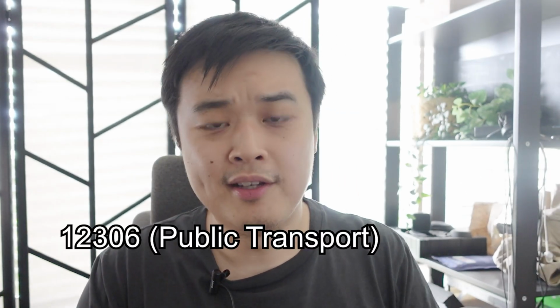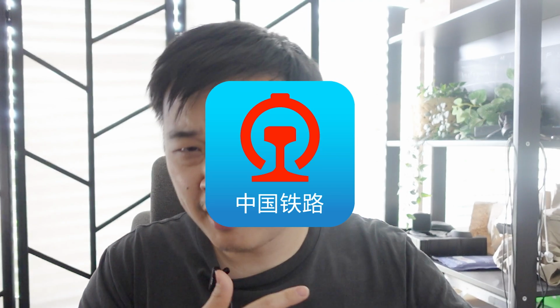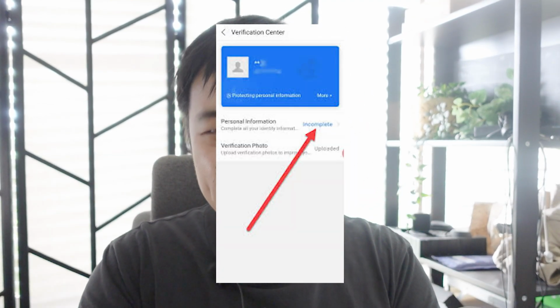So overall, pretty easy. Now, the final app I want to talk about is 12306, which is a public transportation app that you can book trains, like even your bullet trains or just local metros on the app. It's pretty straightforward, but this requires a passport verification, adds another layer of verification, which is why I said you should just do all these verifications right now before you leave to China.